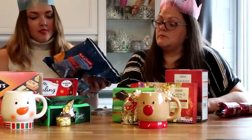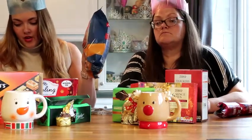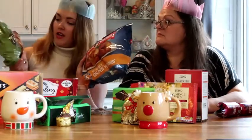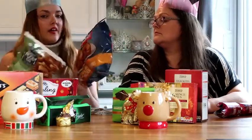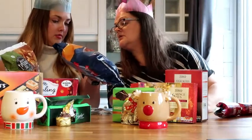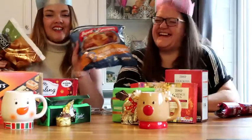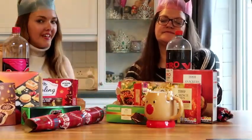For the Yorkshire puddings, the Aunt Bessie's ones were 1.55 and these ones were 50p. And you get 10 in there, and you get 15 in the Tesco's ones, so there's quite a big difference. We'll have a look at the size difference and how they taste. So the last item is of course the Yorkshire puddings.